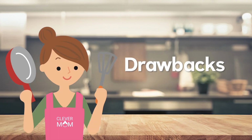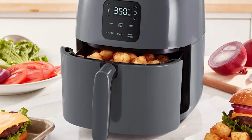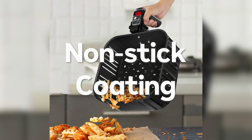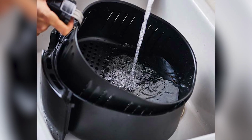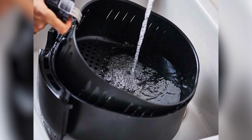Of course, there are some downsides to the Tasti-Crisp. Its size may not be sufficient for larger families, and some users have reported issues with the non-stick coating. Anyway, these are minor drawbacks that can easily be overcome by proper care and maintenance.